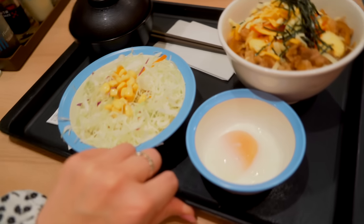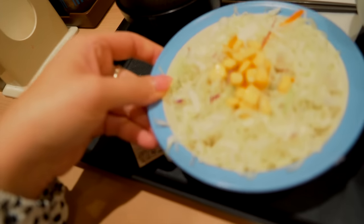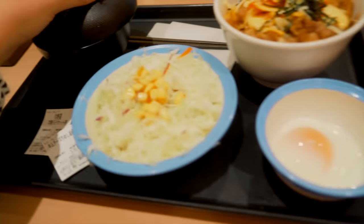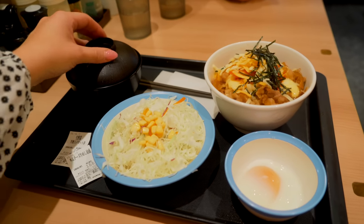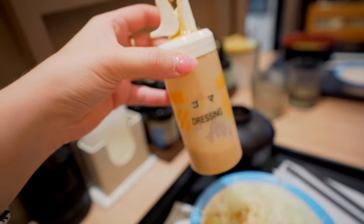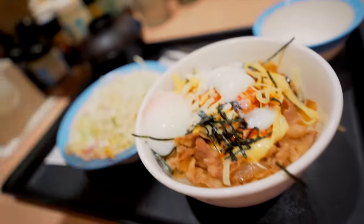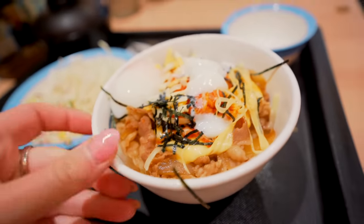Nice. I've got a soft boiled egg and a beef roll cheese. Oh my god, it's massive. And a salad. And then it also comes with a miso soup. So look at this. Holy smokes. The Dean's has come. This dressing is so good. I think it's like a satay one. I added it to my salad. And this is so cheesy and tasty.